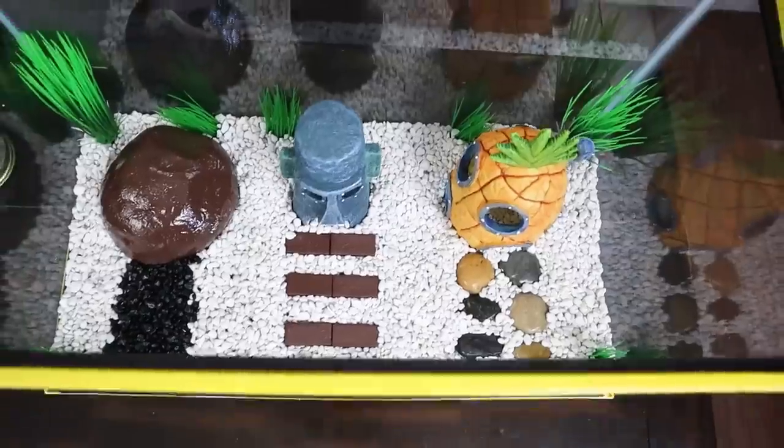So now I'd say, what is it missing? I don't know what's missing. I mean, the water and the fish. And also the characters. And thematics. It's not thematic. We need a background.